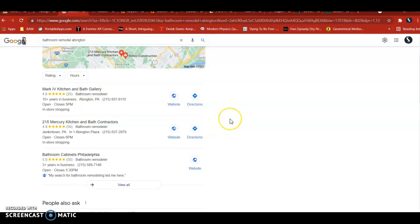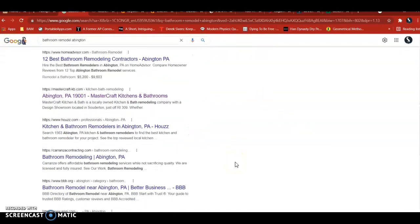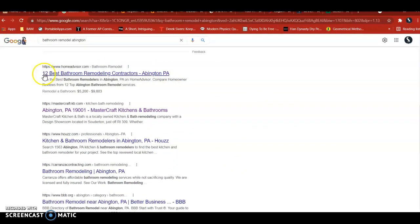Citations are anywhere on the web that your name, address, and phone number are listed. So any kind of directory like Yelp, LinkedIn, Yext, Better Business Bureau, etc. All those directories: the better, more authoritative directories that you are in, the higher and higher you will rank in this map pack for various searches in your area. Third thing I want to talk about is backlinks. Backlinks have to do with this area down here. This is called the organic search listings.